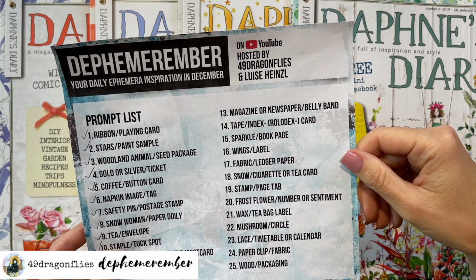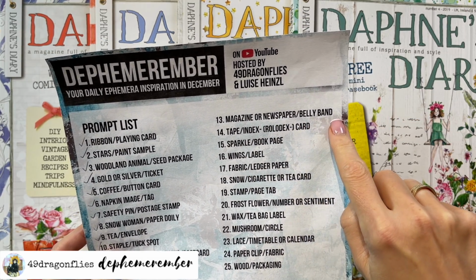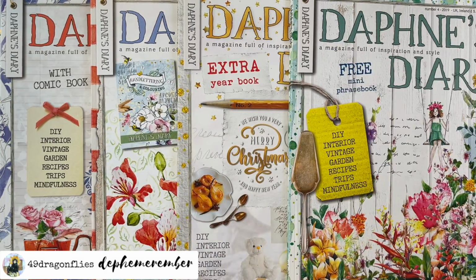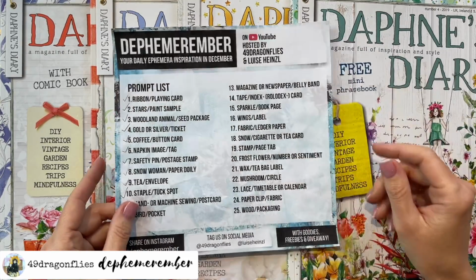Day number 13, magazine or newspaper and a belly band. This prompt makes me super happy because I don't know about you, but I've just been hoarding my magazines and not doing enough with them. So let's use those magazines.